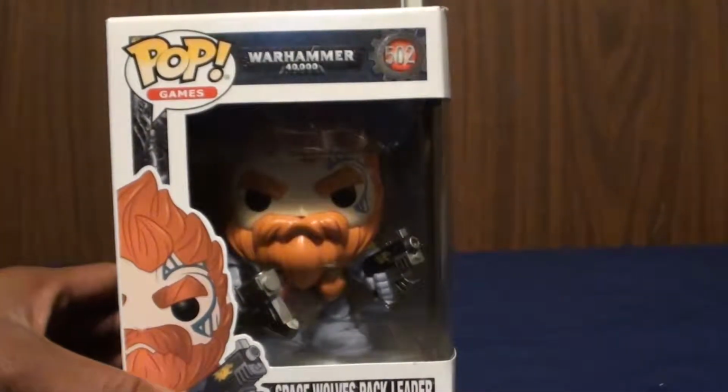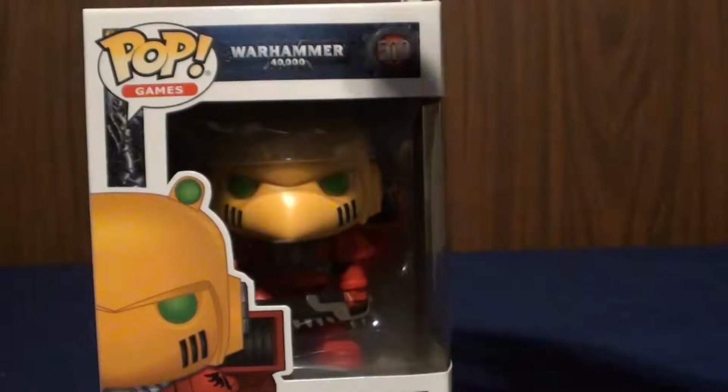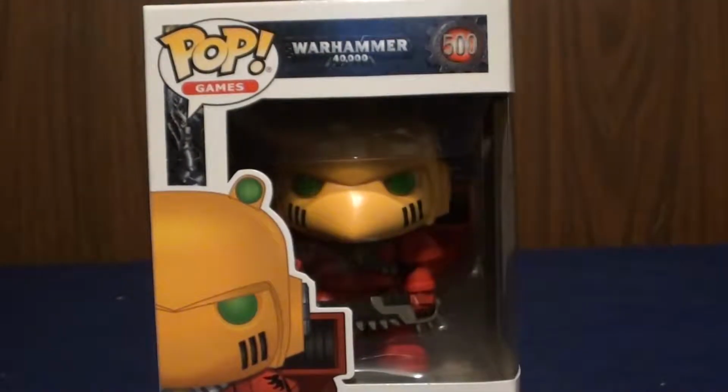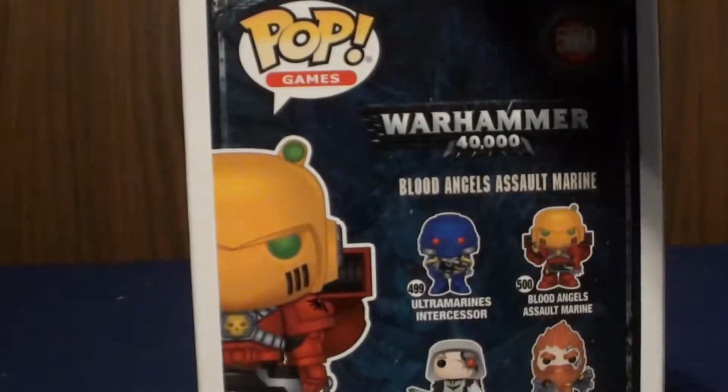But he's really cool. And then the last one is the Blood Angels Assault Marine. This was the first one I got because it has the chain sword. And there was a tabletop RPG that me and my friends did where my character had a chain sword. So I grabbed it. I actually really like this one a lot. That one's really nice. Yeah, really cool to have this. I guess I'm only missing one in the set. It's the Ultramarine one. But I've never even seen that one. So, otherwise, pretty cool to have.